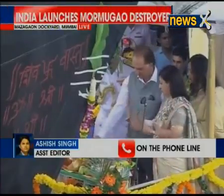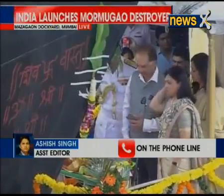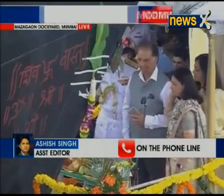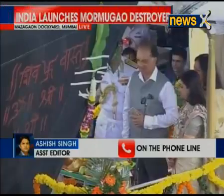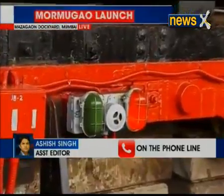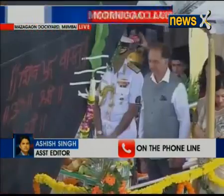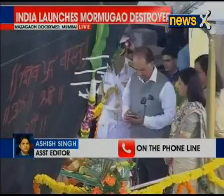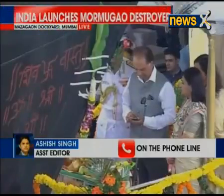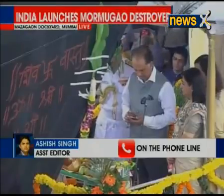Now, talking about this ship, just few seconds away from the launch of this ship. That launching basically means the ship structure will slip into the seawater for the first time. And obviously, in next 1.5 years, it will be fitted with the latest missiles, radars, and other equipment, and then it will be commissioned into the Indian Navy. Till then, the Indian Navy and Mormugao Dock Limited workers will continue to work on this ship.